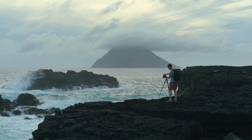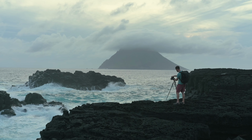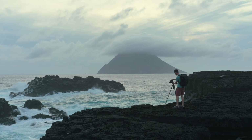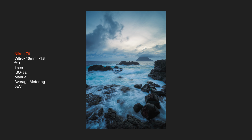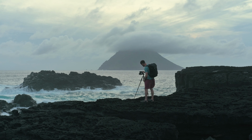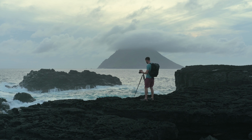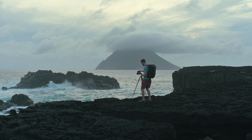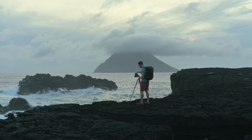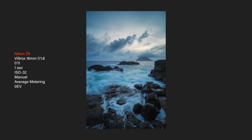All right, we're gonna go back down to a minimal ISO, L1. We're gonna go to F11. And that right now is giving me 1 second. So I think we should turn on also the delay here, so that I'm gonna have a 2-second delay. I don't touch anything, and the camera's gonna do a 1 second exposure. And that's pretty cool. The water's getting pretty smooth. As it gets darker, I think it's gonna get better.